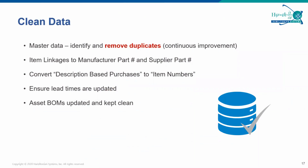So clean data, we have talked about it a lot, and most of the data we are talking about is the master data, and in our case, item data is very important. If you have duplicates, there are certain effects on it. But using a continuous improvement process, the duplicate data can be removed, and then your data deduplication will be happening. And then one important thing is the description-based purchases, right? That is something which people generally do: they try to search for an item number and they don't get it in the catalog.